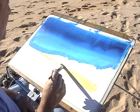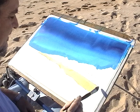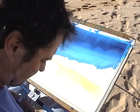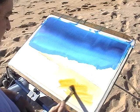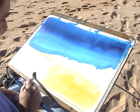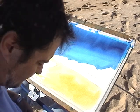But if I make this as warm as this, then I've got to make the other warms warmer as well in a moment. It shouldn't be too much of a problem. But look at this lovely feeling of sunlight we're getting already, with that intense, strong blue.